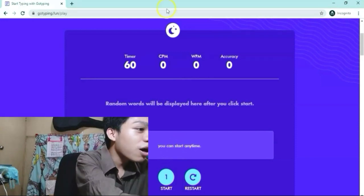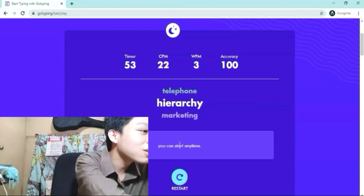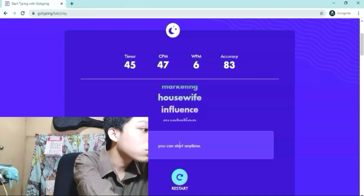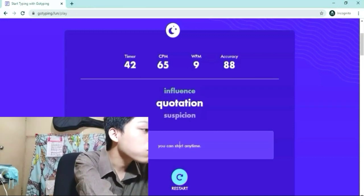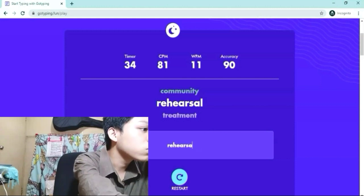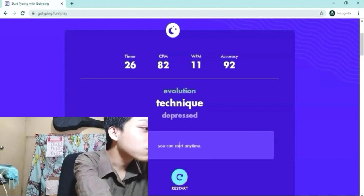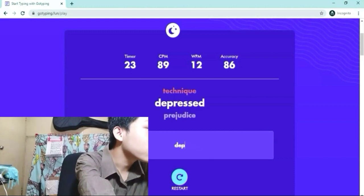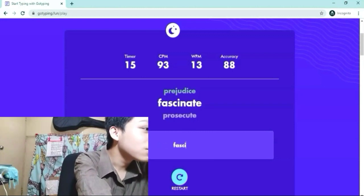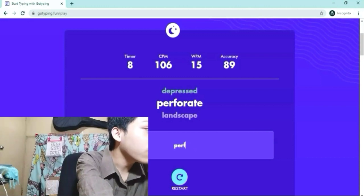1, 2, 3, go. Express. Reduce. I'm not that fast guys. Oh no. Shoot. Wait, why is it so fast? Shoot. Guys, I'm so pressured. Oh no. What's perforate? I don't know this word.